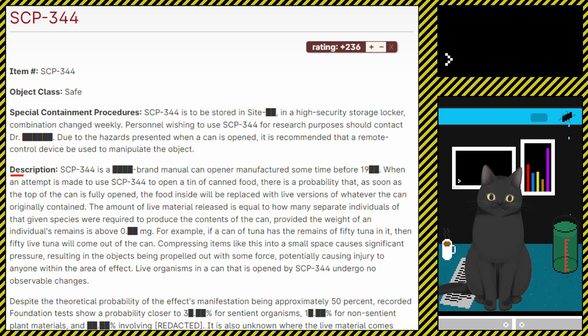Compressing items like this into a small space causes significant pressure, resulting in the object being propelled out with some force, potentially causing injury to anyone within the area of effect. Live organisms in a can that is opened by SCP-344 undergo no observable changes.